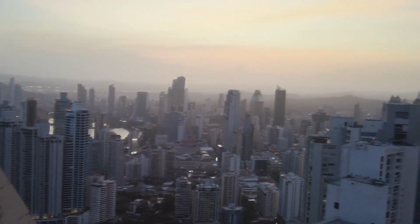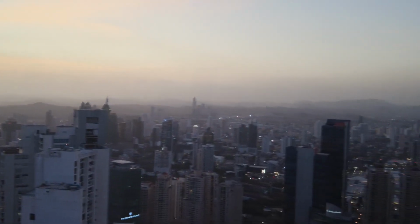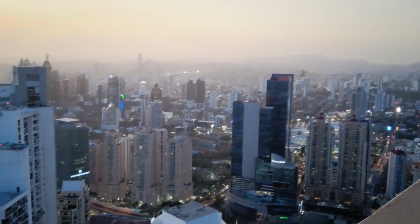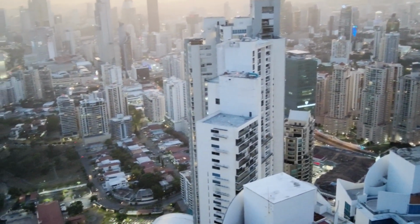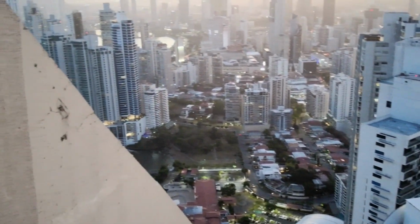It has everything that I'd be looking for in a travel destination. It's a modern city, so it has city vibes, beach vibes if you want to go to the islands, good shopping, good food, good people. I would highly recommend anyone to travel to Panama. It's a really great city and very, very safe for solo travelers.